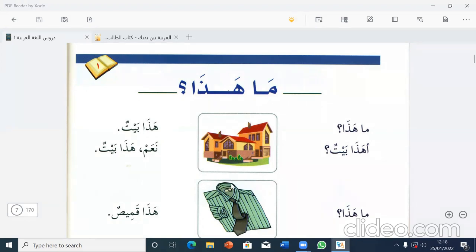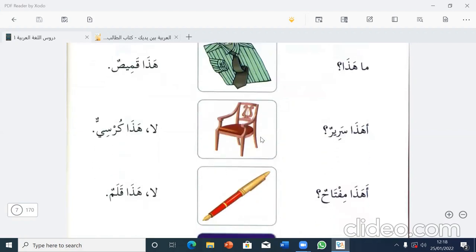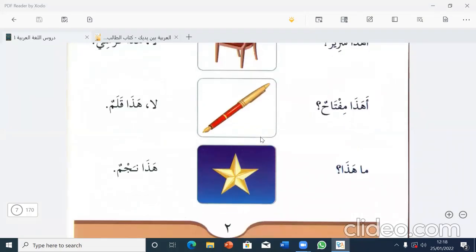Okay, ma hada, what is this? Hada baitun, this is a house. Ahada baitun, is this a house? Naam, hada baitun, yes, this is a house. Ma hada, what is this? Hada qamisun, this is a shirt. Ahada sarirun, is this a bed? La, hada kursiyun, no, this is a kursi, chair. Ahada miftahun, is this a key? La, miftahun is key. No, la hada qalamun, no, this is a qalam, this is a pen. Ma hada, what is this? Hada najmun, this is a star.